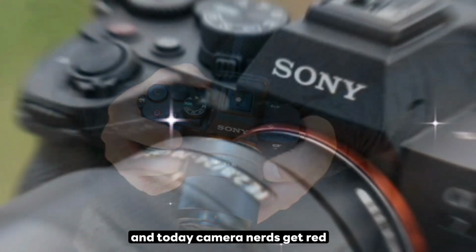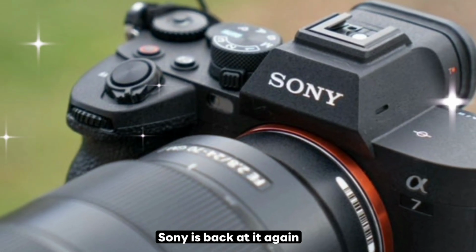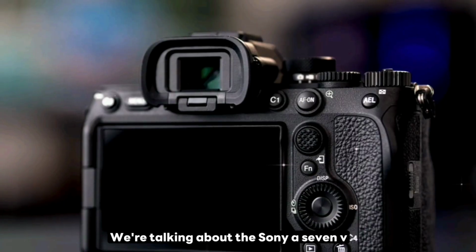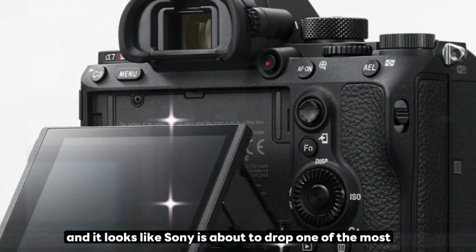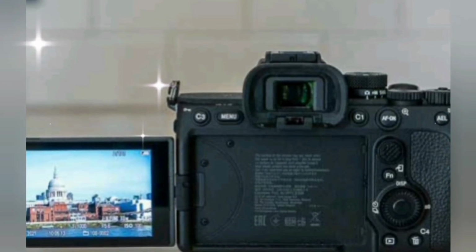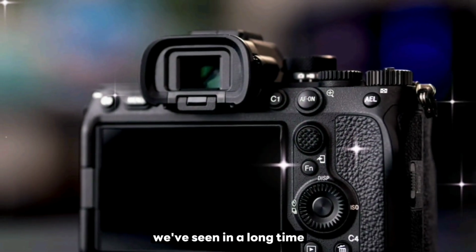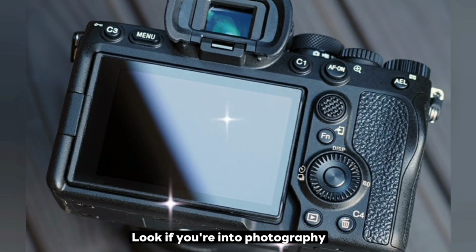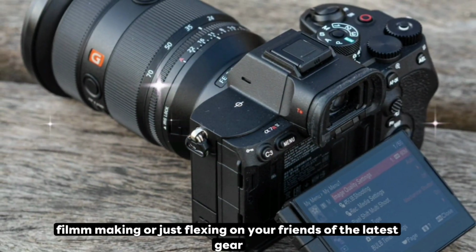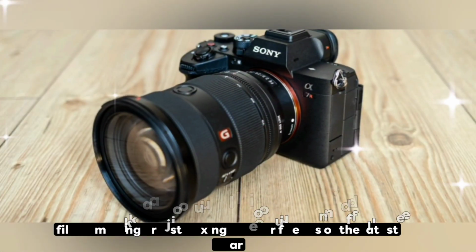And today, camera nerds, get ready, Sony is back at it again. We're talking about the Sony A7V, and it looks like Sony's about to drop one of the most insane hybrid cameras we've seen in a long time. The Sony A7V. Why should you care? Look, if you're into photography, filmmaking, or just flexing on your friends with the latest gear, this one's for you.